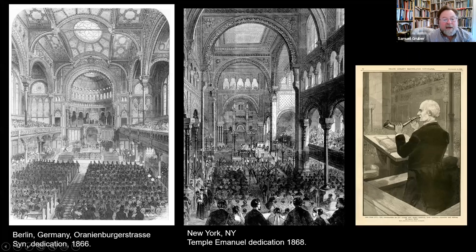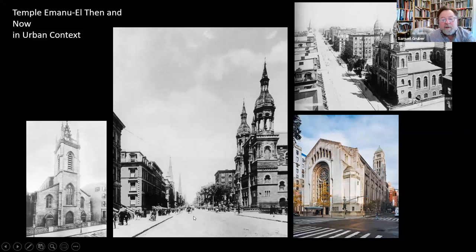And both of these buildings had space for choirs. And I think this was a choir loft up above the ark here, and you see it. The choir under the Brandenburger Strasse was lower down. But this was the most celebrated Jewish building in America up to that point, and it was well illustrated, and it was like the Eiffel Tower or some other monumental building of the time.